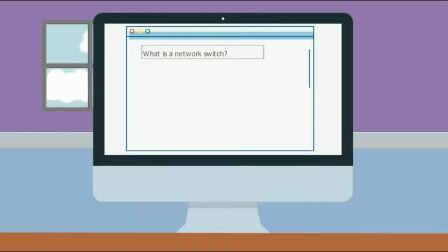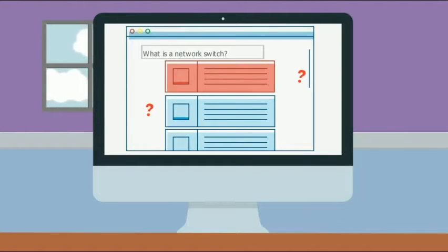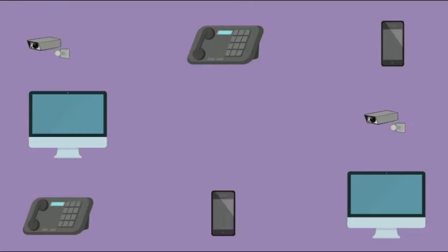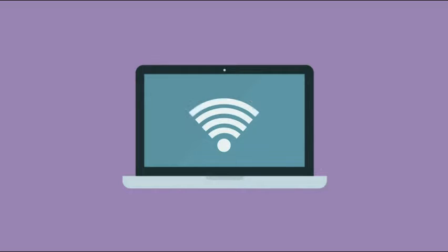Fortunately, this one's a no-brainer. Though a switch might seem like another complex piece of tech, it's actually super easy to understand and use. Adding more devices to your network can lead to wireless congestion and timeouts, so it's best to offload some of those devices on your Wi-Fi and hardwire some in.